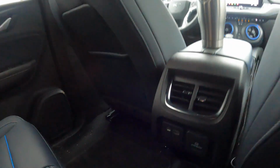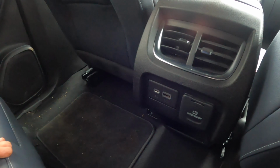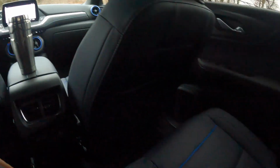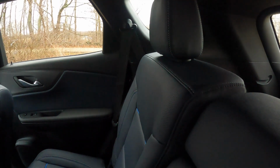So, and then look here, one more time. USB-C, USB. They really do make sure you have plenty of places to port your accessories. And you've got to have a place to port your accessories. It's very important. And we are looking at about a 60-40 definitely. Or maybe a 59-41 kind of a setup.